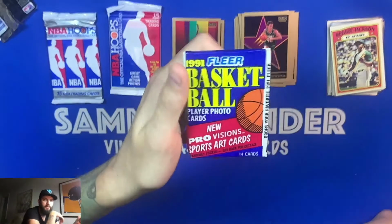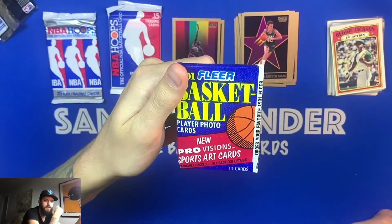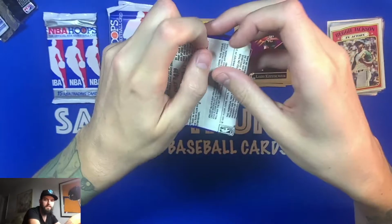Let's open up the Fleer 91. There's a bunch of different Jordan cards. You can get an All-Star. There's a bunch of All-Star cards. Some League Leaders cards you can find. So we'll see if we can find the Jordan.